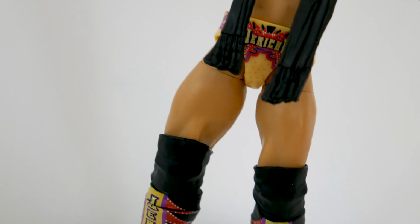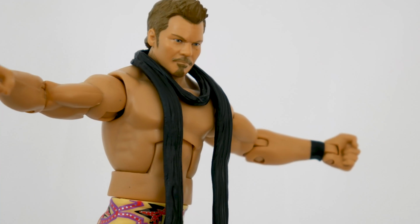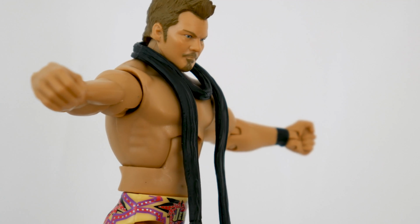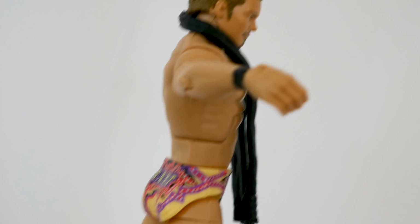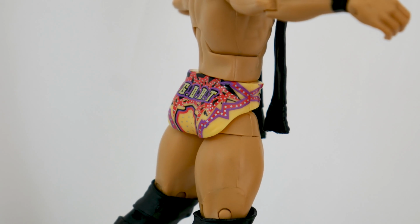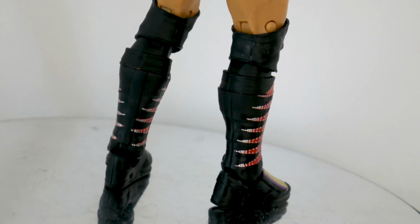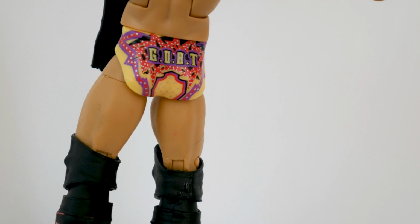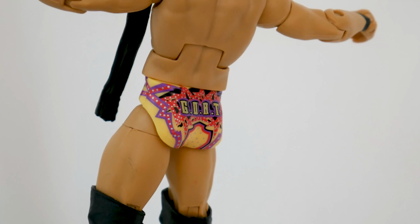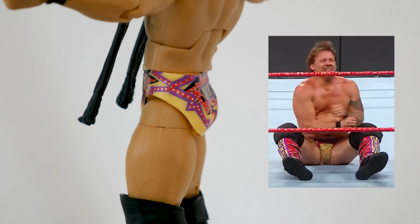Some of the decals they placed aren't perfect, and I'll get to the accessories soon, but I think the face is successful. They could have maybe lightened up his hair. Might be a little too dark for Jericho, but I do think the attire looks very nice on this outfit. Here's a question for you. Do you wish they used glossy and maybe some sparkly paint? Because this was a highly sparkly attire, but right now it just looks kind of bare bones and really blase.